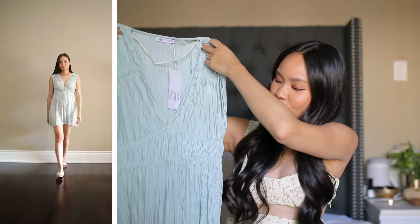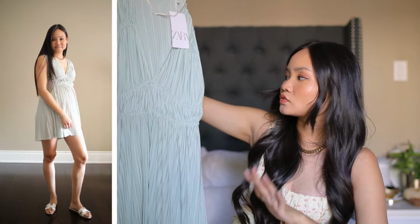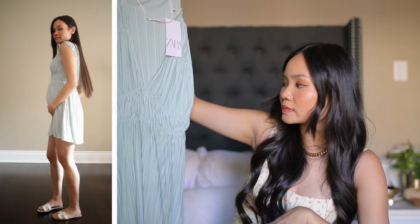This one I had really high hopes for, and unfortunately I will be returning it to Zara, and you'll probably be like, but why, Vic? It looks really cute. Yes, it does. It's this beautiful Grecian looking dress, and you guys have seen me purchase dresses like this over and over before from H&M, and you know what?